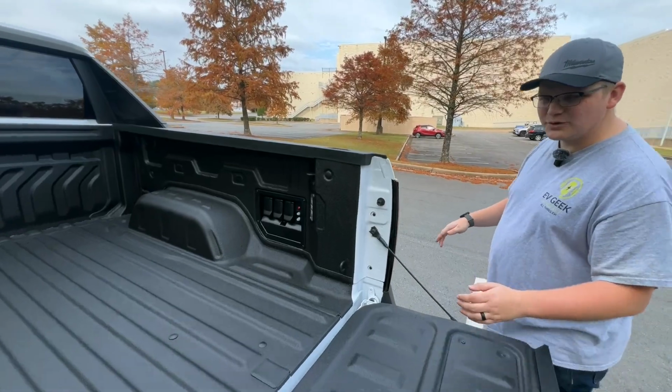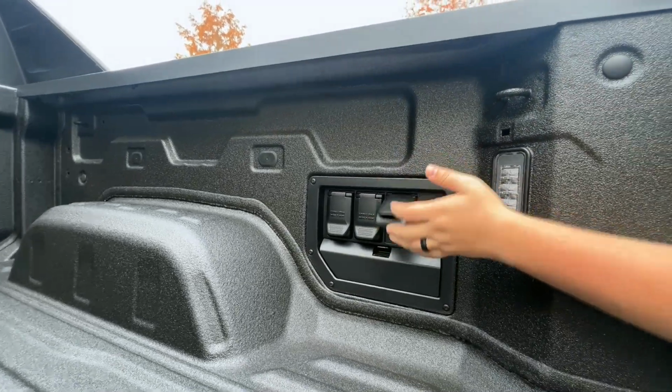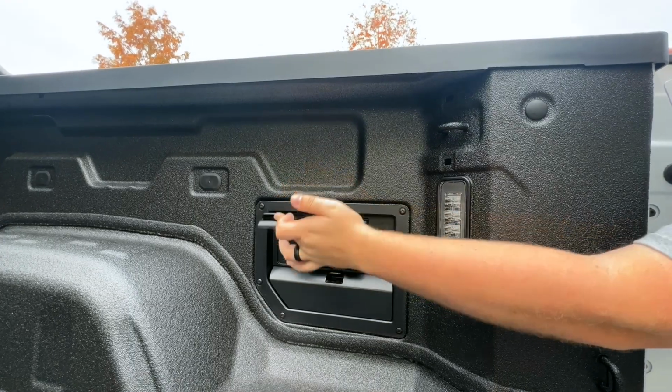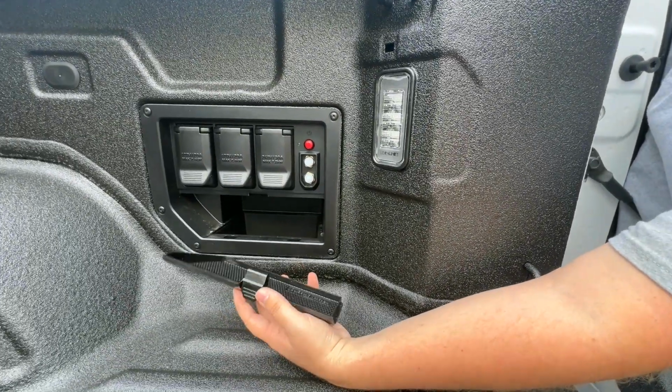So here on the right is where you have all your power stuff. You have a 240 volt 30 amp outlet. It says max 7.2 kilowatt. And then you have two 120 volt and two more 20 amp outlets. Here's your circuit breakers to reset the system. And then you have a little storage compartment underneath.